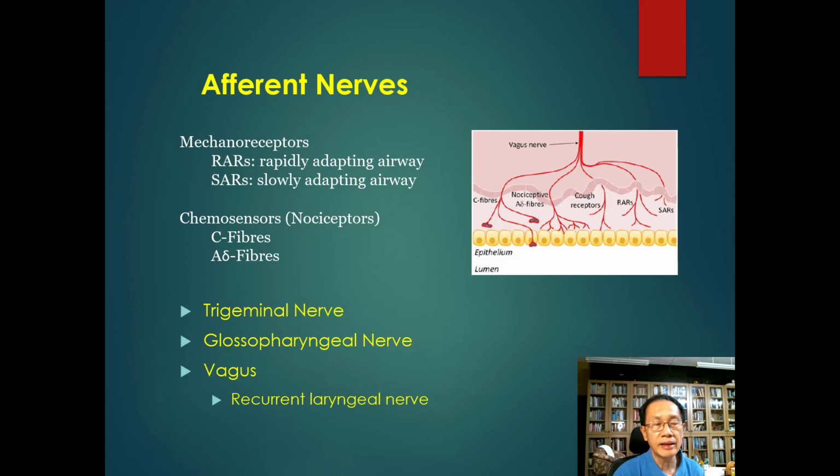In the airway lining, there are mechanoreceptors and chemosensors. The rapidly adapting airway mechanoreceptors and the slowly adapting airway mechanoreceptors send signals to the medullary cough center. So are the C fibers and the A delta fibers. They are sent to the medullary center via the trigeminal nerve, the glossopharyngeal nerve, and the vagus nerve.